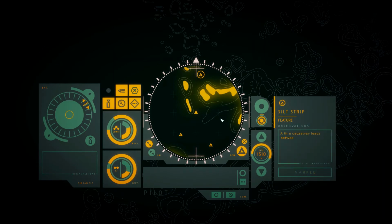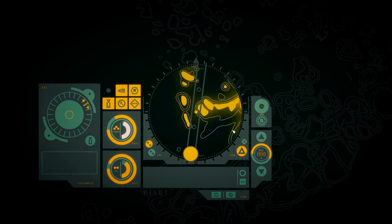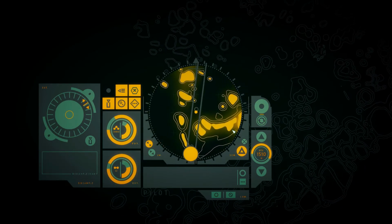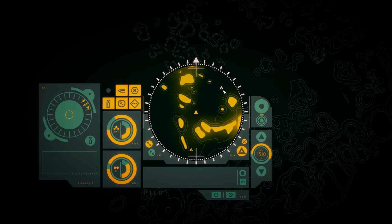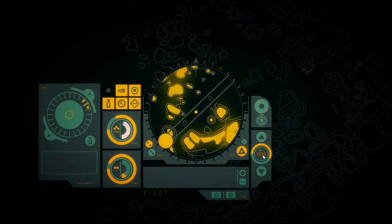Let's see over here. Silt strip. A thin causeway leads between the pools away from the lake. Little Bernie. Cloudy pool. The brine gathers in this small crater like a settled storm. It would be beautiful if it wasn't so toxic. Damn.